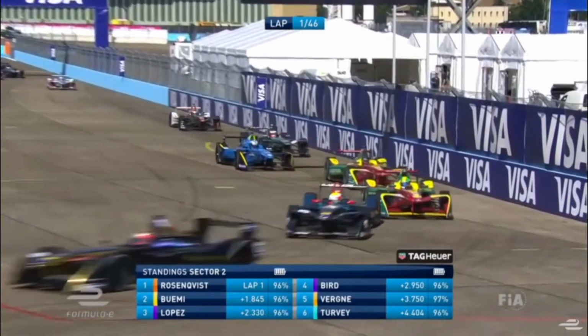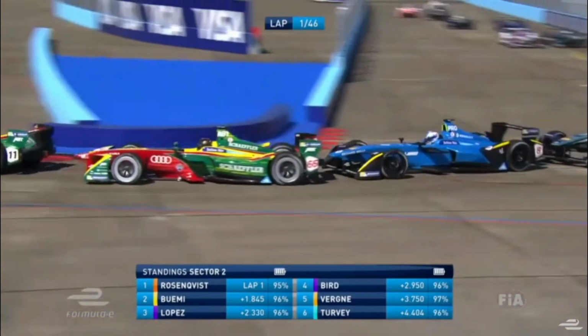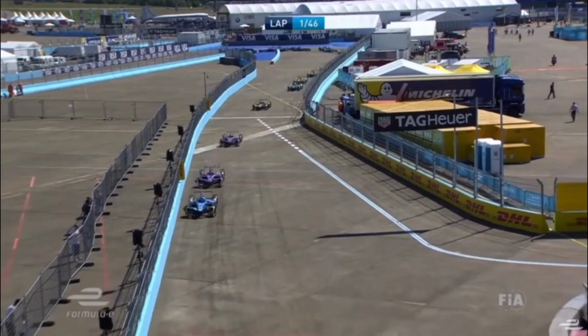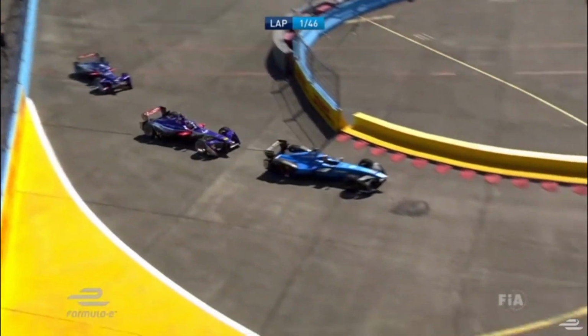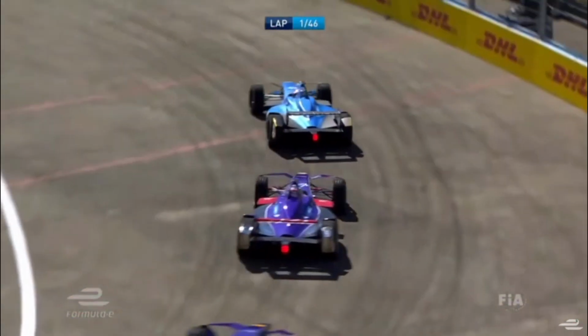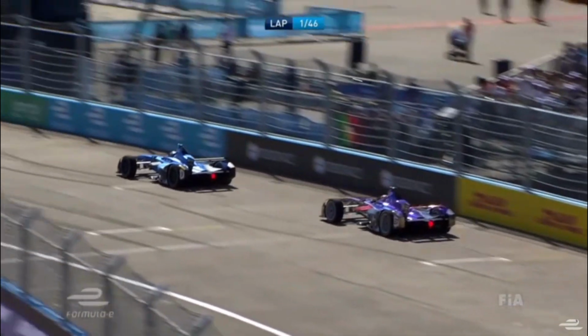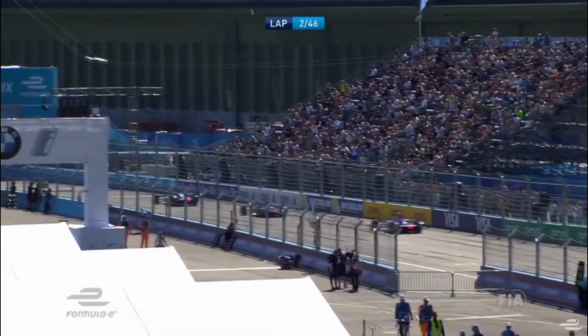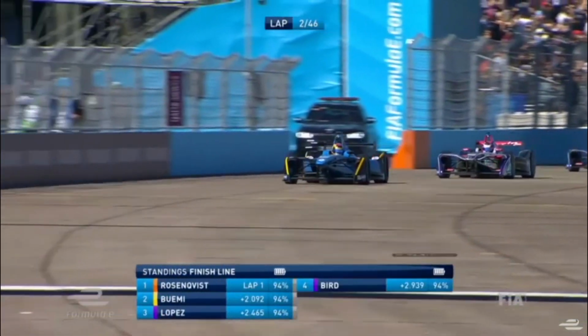Settling down a bit into 9, Nico Prost going defensive, or was he looking at a pass from Daniel Abt? Yeah, I think he was trying to defend against the Jaguar I-Type behind him. That will have been Mitch Evans. So Sebastian Buemi already, Dario, trying to protect battery and tyre temperature? I would hope so, otherwise Felix Rosenqvist has an incredible advantage on pure pace.